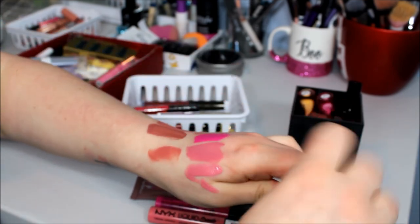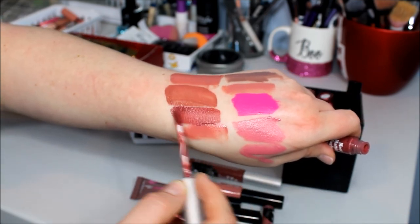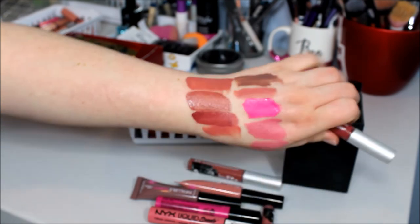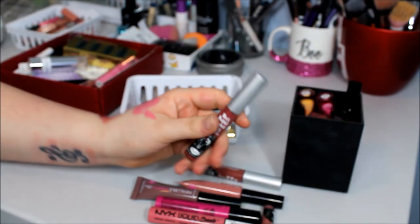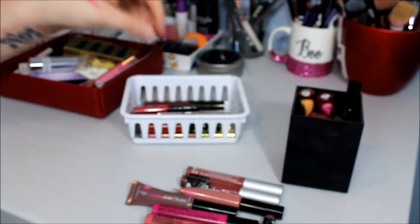And then this one is in Charming, which is a bit darker, but how often do I wear that? I don't know yet, so we're gonna keep swatching because lipsticks are hard for me.